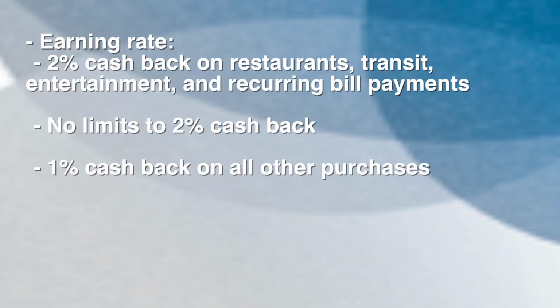Now, another no-fee credit card that might be worth considering, and we're getting a little bit more niche here, is the Desjardins Cashback Mastercard, which gives you 2% cashback on restaurants, transit, entertainment, and recurring bill payments, and there's no limit to the amount of 2% cashback that you can earn. There are other credit cards out there that might give you a higher return on these categories, but those higher returns tend to have limits associated with them, whereas the Desjardins Cashback Mastercard has no limits.